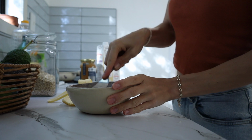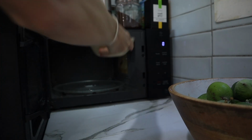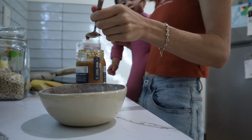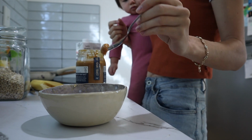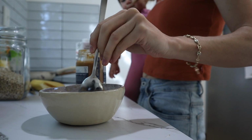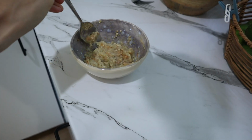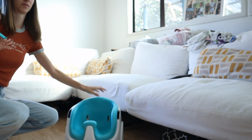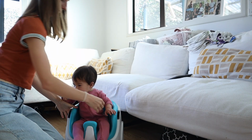Today my son requested eggs on toast. So we are going to do something a little bit different. She's going to have banana oats and I'm going to drizzle some peanut butter. Sometimes I drizzle almond butter, or sometimes if we've got fruits like blueberries or raspberries, I'll squash them and mix those in. Very simple. That's going to be our breakfast for today.